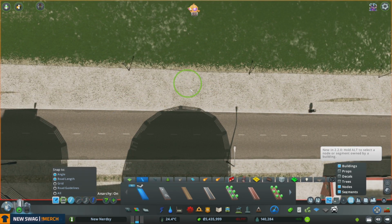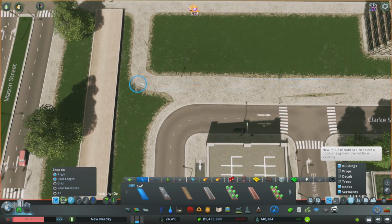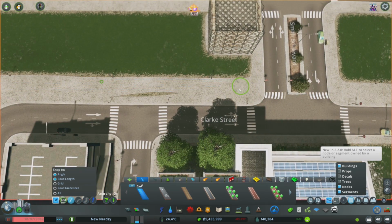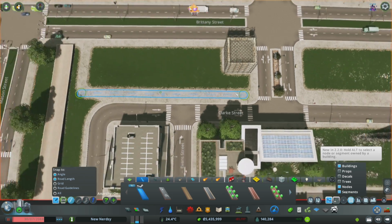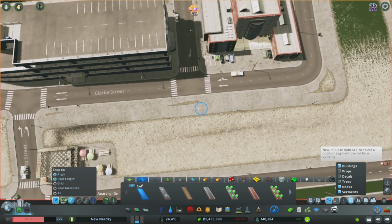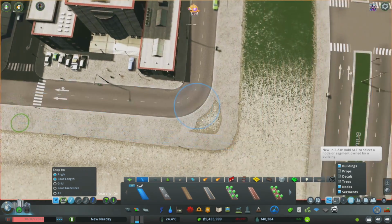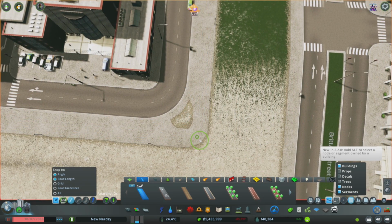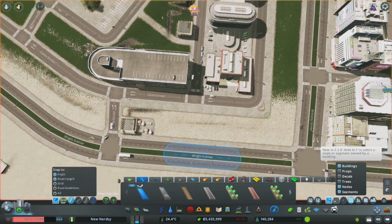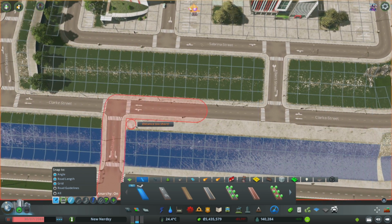Because if we have loads of them, we're going to have loads of tourism in an area that's already going to be really busy. So we probably don't want a lot of tourism in an area that's already quite busy. So we'll avoid that. And let me see, just bring that in a little bit. That actually looks all right. We can do the same over here with a little bit of grid snapping there.